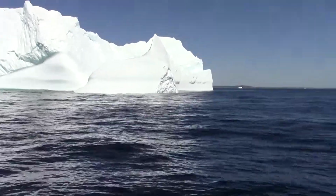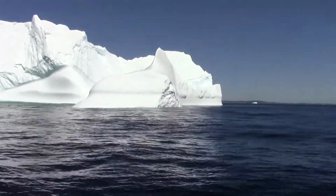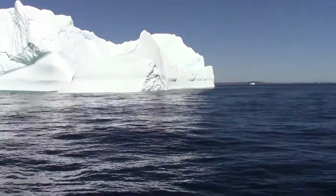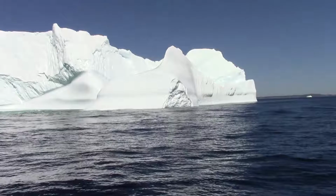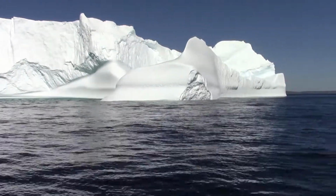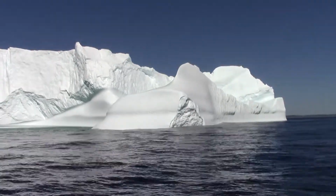This is a big piece of ice. Jeez. Absolutely massive. Like I said, the only place I've ever seen one bigger than this is in Greenland, and that's the home of the iceberg. So you're going to see some monsters in Greenland. It sure doesn't do it justice from the shore. It definitely doesn't do it justice from shore.